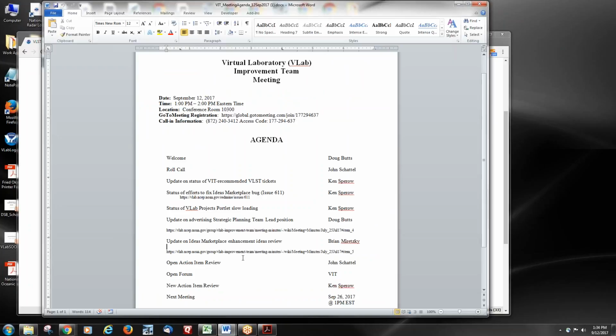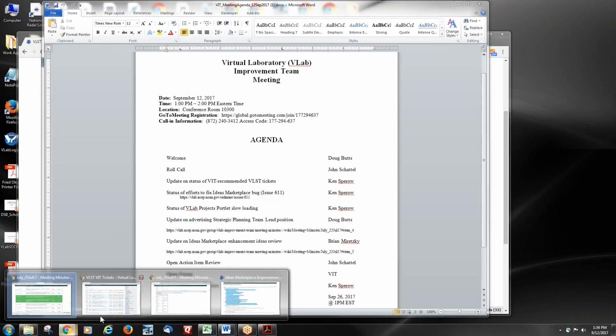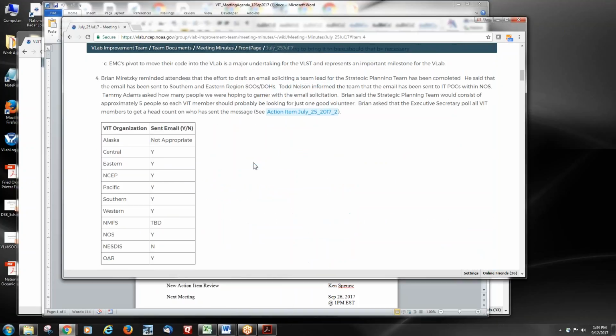The next one is the strategic planning lead. I don't think Doug has been able to join us. And so the information I have is what we talked about before, that Bill Ward, I think, will be able to help us on the strategic planning initiative. I don't know if anybody else has heard of any other team members who are volunteers. I'm assuming no, because we haven't heard anything, but I'll throw it out there if anybody has.